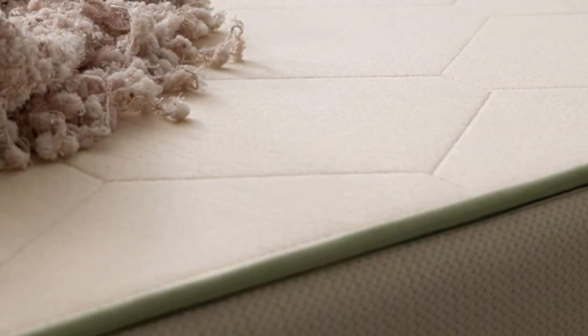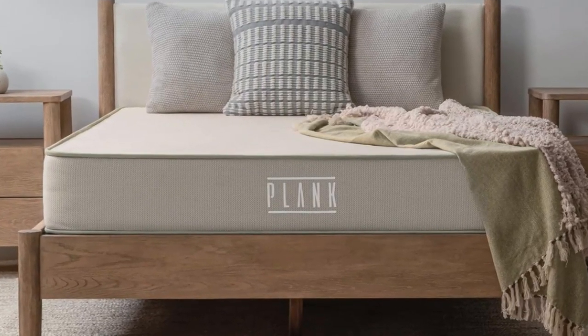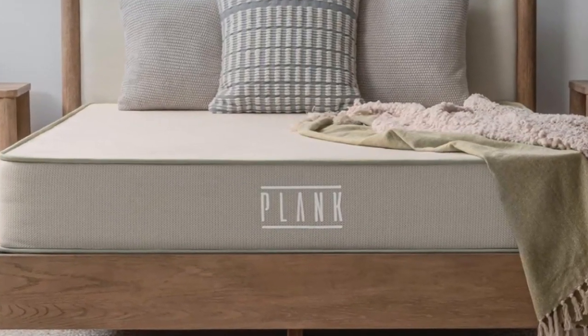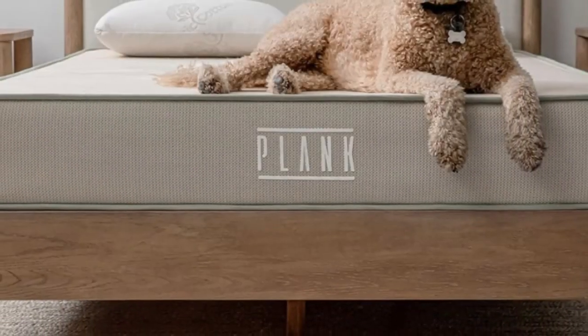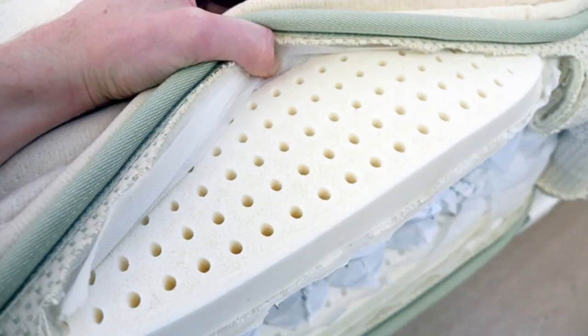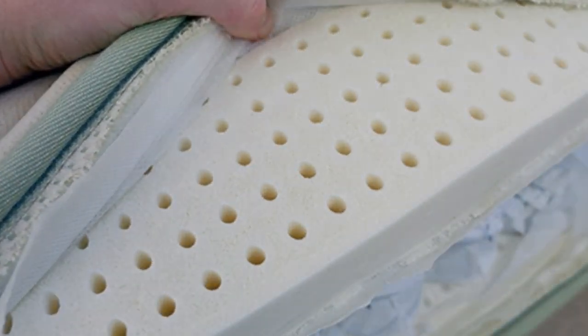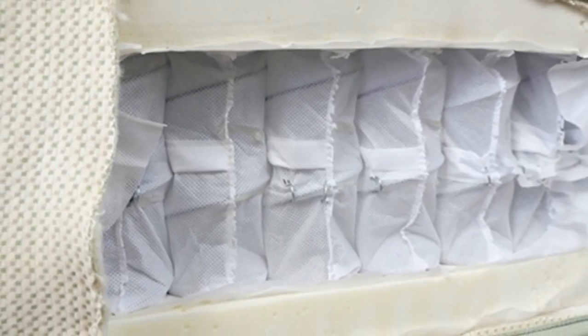How it performed. Our test team rated the firmer side an 8 on our 10-point firmness scale, while the softer side was rated medium firm, 6. We found the firm side was comfortable for most back sleepers over 130 pounds and stomach sleepers, since it offered sturdy support to keep the spine properly aligned.